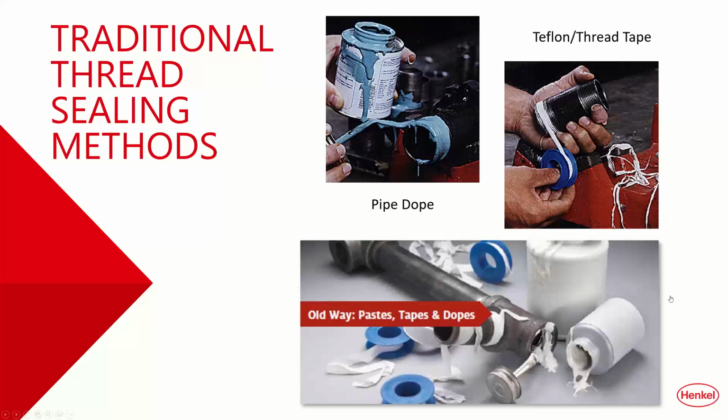You think of Teflon like on your pots and pans at home. It's more to prevent sticking. So it's a great lubricant, which is why you use it in between the threads so that you can thread an assembly a little bit easier, but it doesn't actually seal, even though we use it as a sealant.